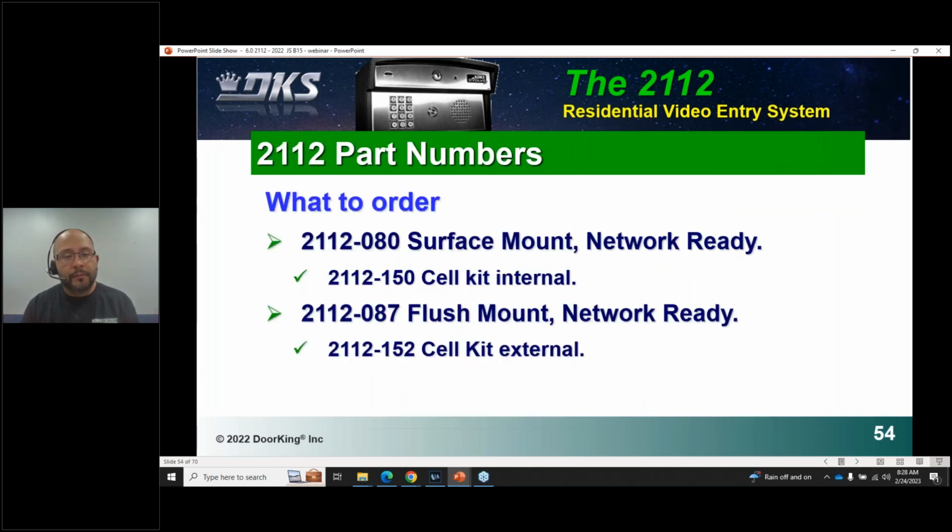So these are the part numbers. The 2112-080 is the surface mount. That's the one with the black plastic box. And the internal cell kit is 2112-150. The flush mount 2112-087, and the external cell kit for that is 2112-152.